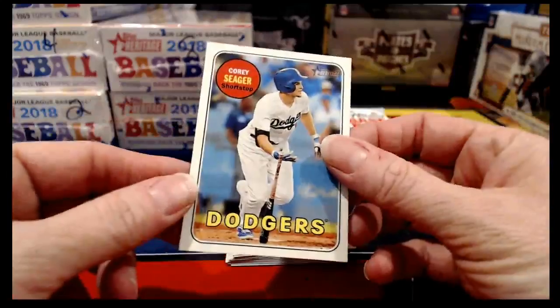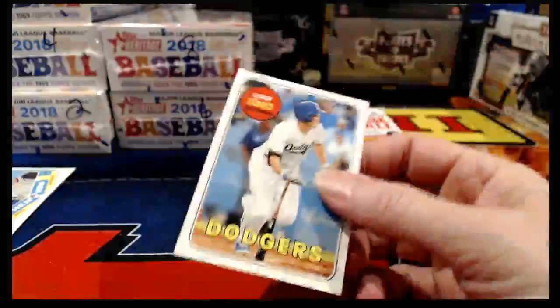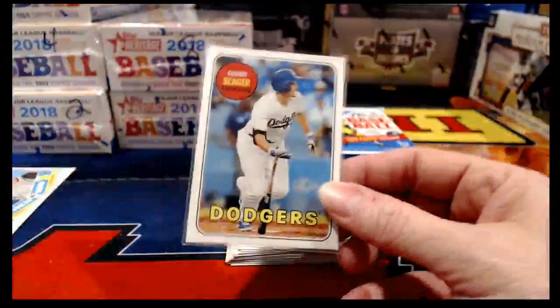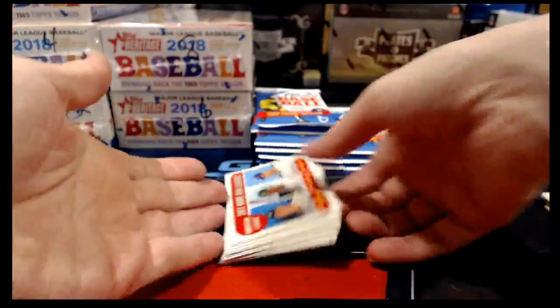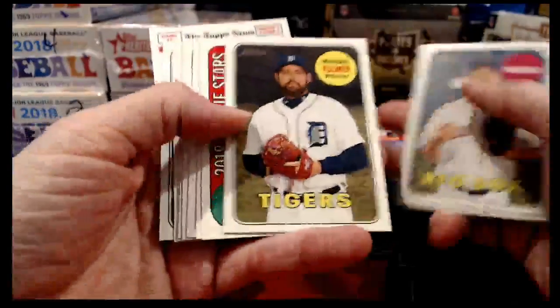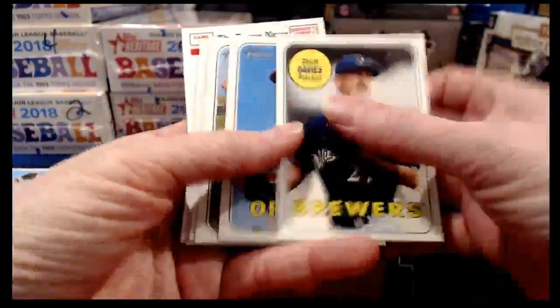This should be a short print action variation. Corey Seager for the Dodgers. One of our rookie stars.